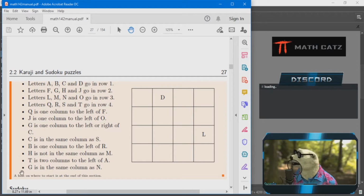But the statements are always true. The clues, the extra information, that's always true, right? So it's not as variable. I have variability in terms of where the letters go and what's actually behind this square, what's actually behind that square, and so on, but not in terms of the statements. The statements are always true.